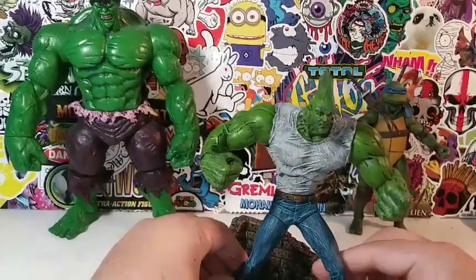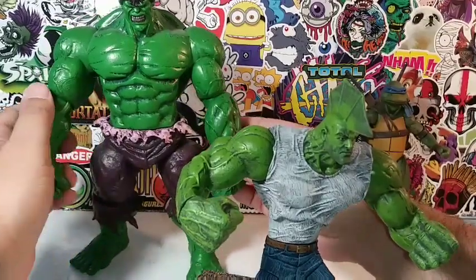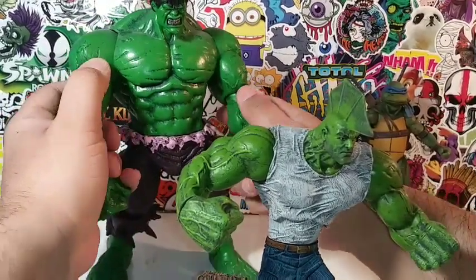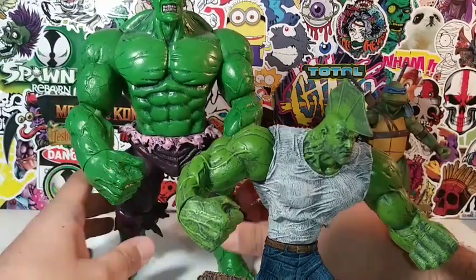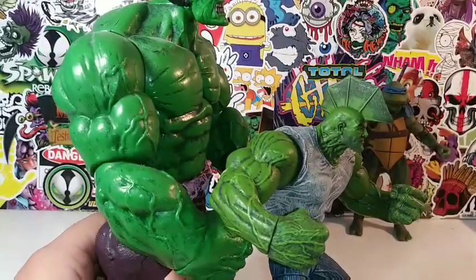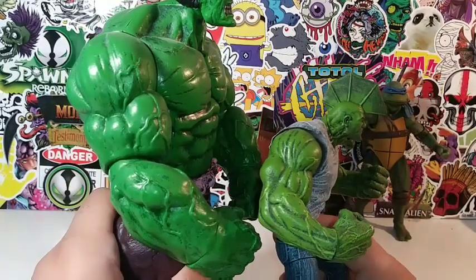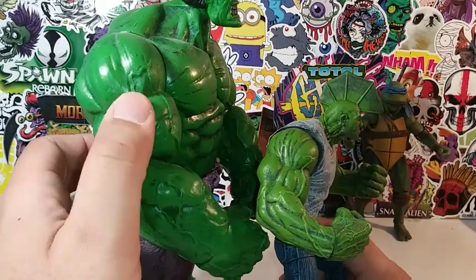And then you have the Marvel Select Hulk. I just broke out a random Hulk figure. I have quite a few Hulk figures, but I always like breaking out this Hulk figure because I just like him overall. I like the Marvel Select Hulk. I think he still holds up. And also the detail is very similar in the vein work, and the sculpt-wise is very, very similar. The green is completely different, where this green is a little bit more of a darker green.